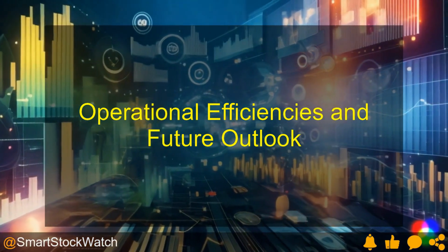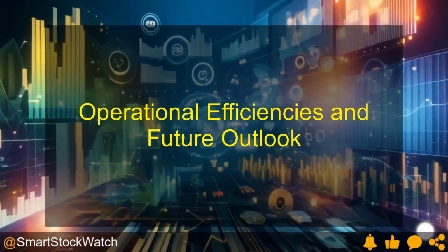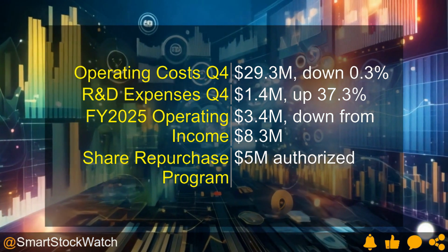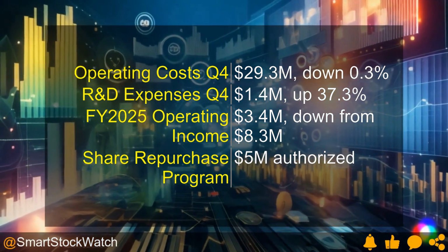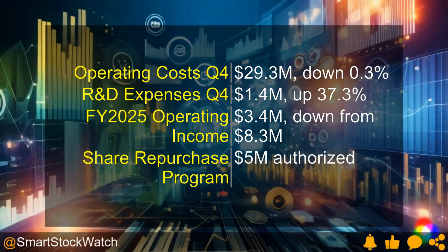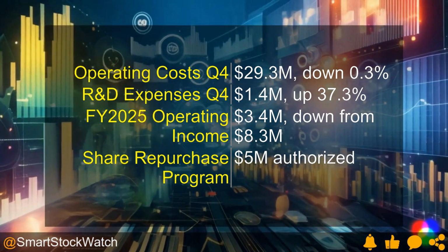Operational efficiencies and future outlook. John, let's talk about operational efficiencies. Gamehaus reported a slight reduction in operating costs for the quarter. What does this tell us about their operational strategy?